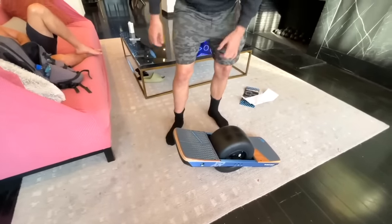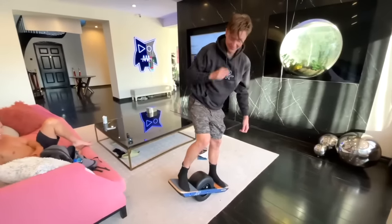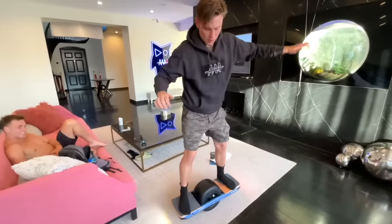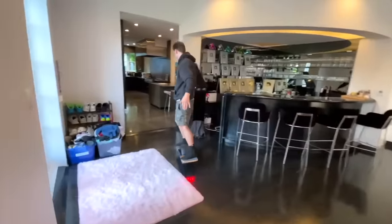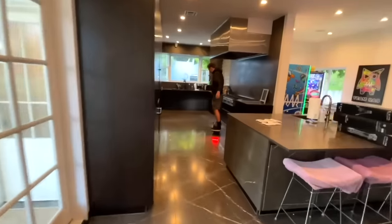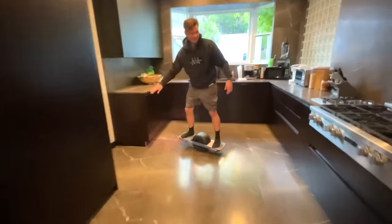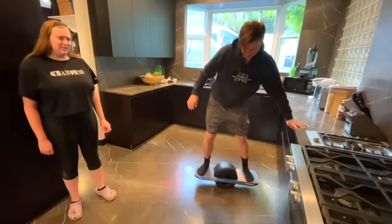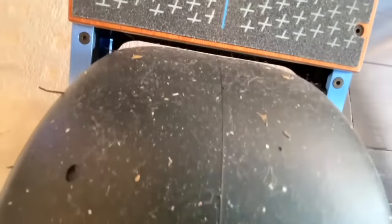Is that on? Turned right on. Got some charge. See if she's going to do it. Right out of the box, does it work? Oh, it's so smooth. Oh, it's stable. There's going to be tire tracks all over the house. I don't think it's supposed to sound like that. Look how sticky the tire is. It just mopped the floor. It's like a lint roller. That's disgusting. Oh my gosh. It was fresh a second ago. Like I said, last time you'll see it clean.